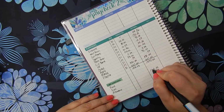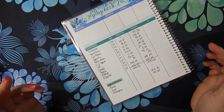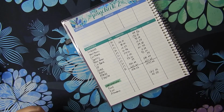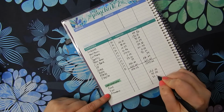So I'm going to plan on 150 for the next 2 weeks because like I said, I do have a lot of meat and other stuff. So if I didn't get to go to the grocery store for the next 2 weeks, we would be fine. But if we have the opportunity to go and there is availability, I will have some money there. And then the kids will need their $20 in allowances.